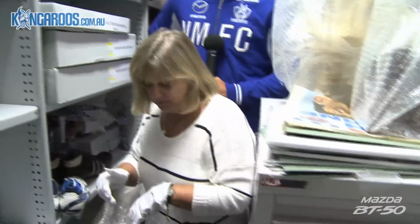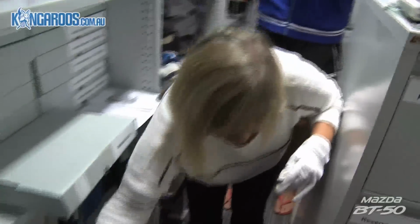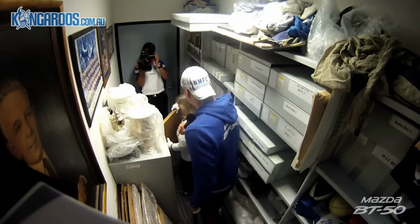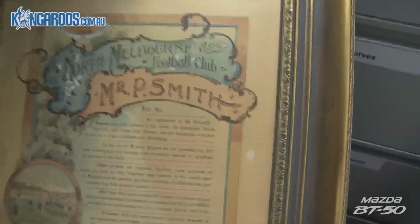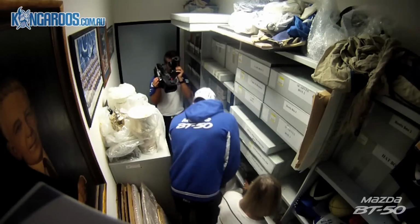And one of our other most precious things is, now if I just move along here, out of the way. Plenty of room, okay. I thought you might like to see a 1900 hand-painted certificate to Mr. P. Smith, which is one of the oldest things we have in the club. Over here.